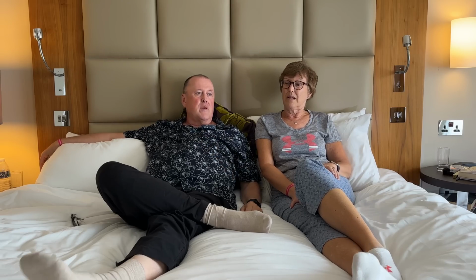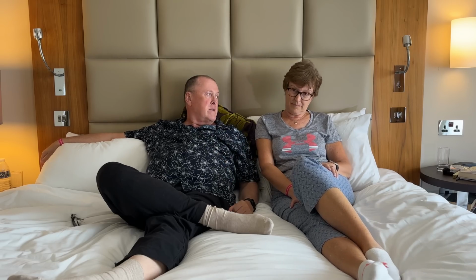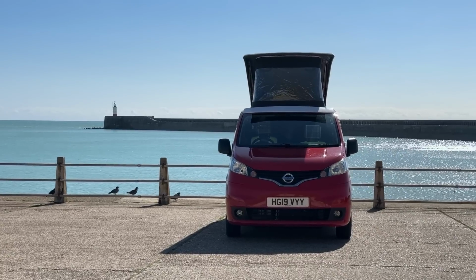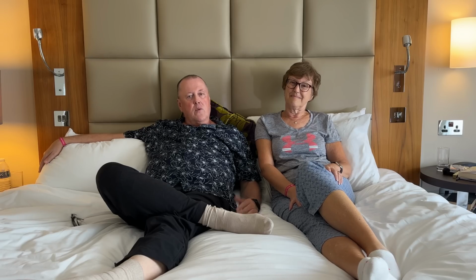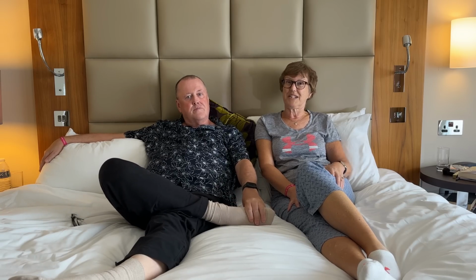Another thing we were toying with for a while was, because we don't know if we are going to like big van camping, hanging on to Little Red as our daily driver, because at the moment we've got a big Volvo that we don't really need. I know you like the big Volvo, but having Little Red as a daily driver means we've always got that to fall back on, because if we let Little Red go, we wouldn't find another one. We might bitterly regret it and want it back.